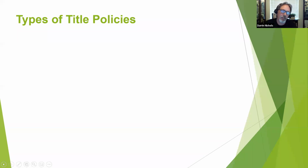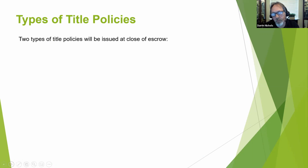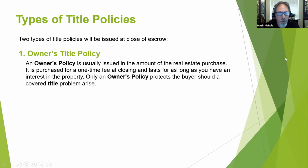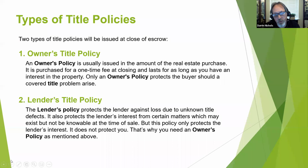Types of title policies. We issue an owner's policy to the buyer. This covers any type of problem that may arise on the ownership of the property. Part of that policy is assuring the buyer that they are the fee owner of the property and that nobody else has any type of claim to the legal vesting of the property. We issue those to the owners, and then we also issue the lender's title policy.